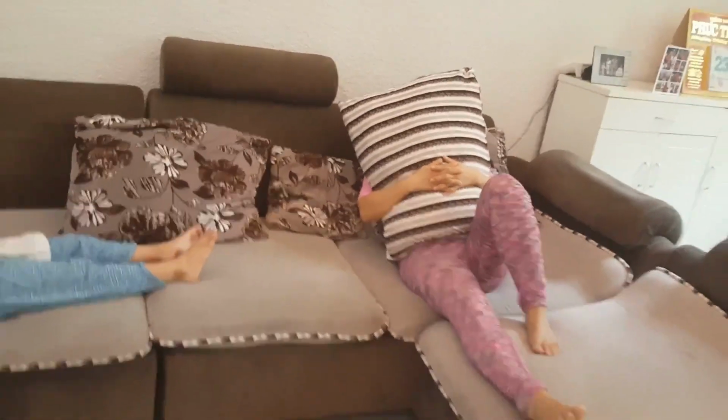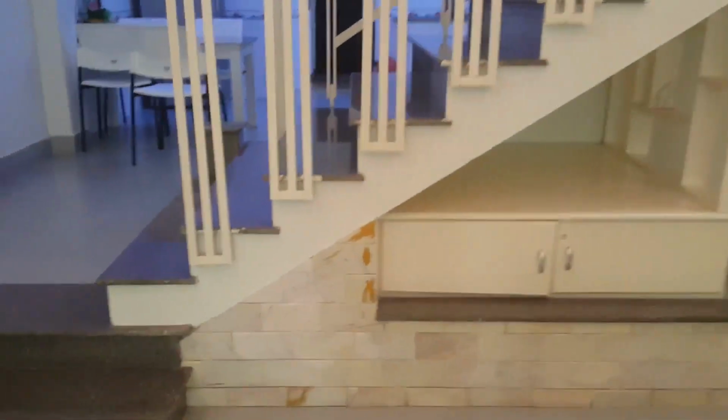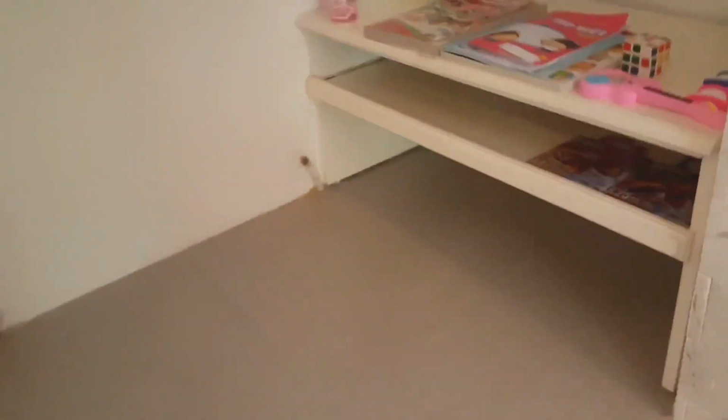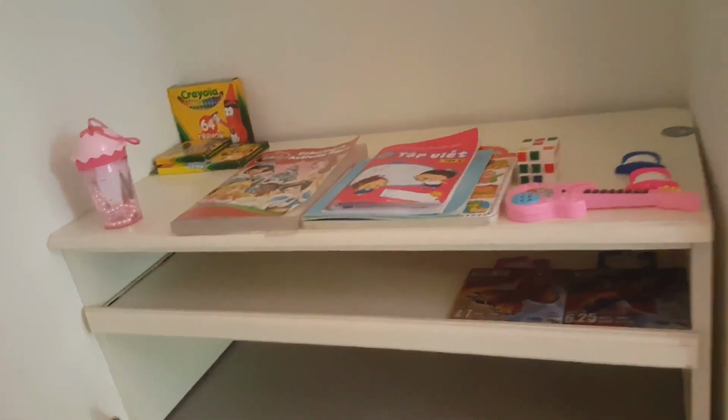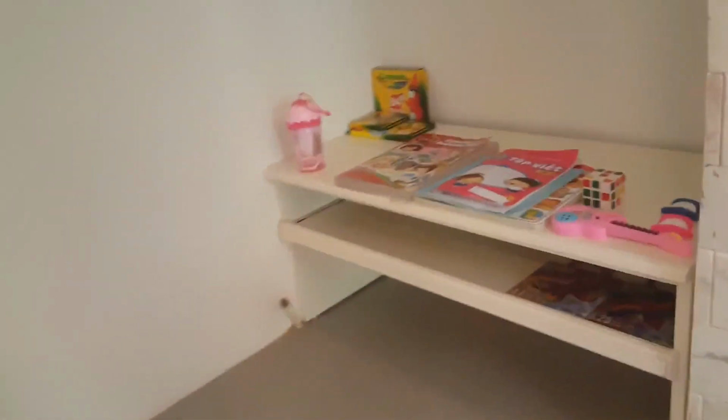So who's that over there? Somebody's on the couch that doesn't want to get seen. Looks like cabinet space. That's a cabinet space. A little spacious area right here for the 5-year-old to play and frolic and do her thing and hang out and keep all of her stuff in one area. I'm one of those guys that likes to keep things organized. So there you go.